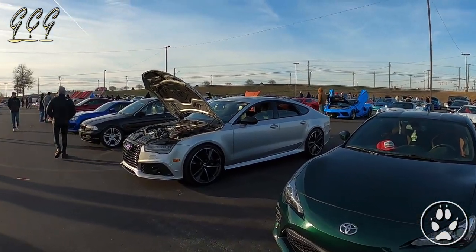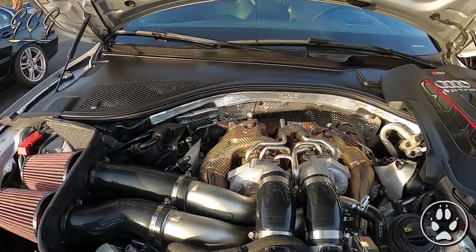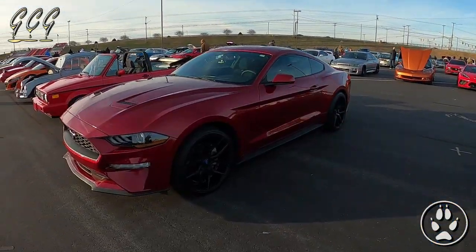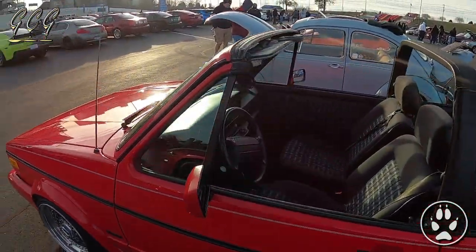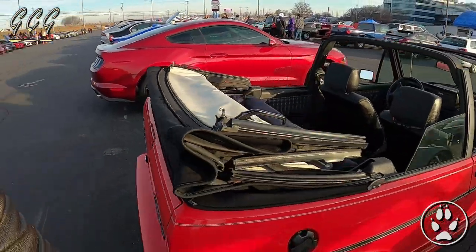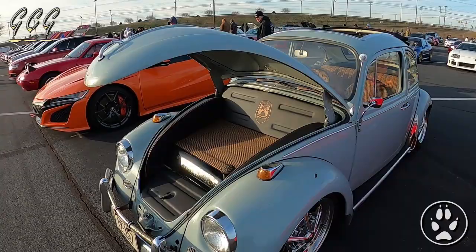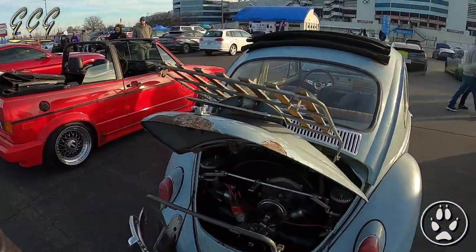Four rows now, and this place is filling out. He took his cover off. He wants to show off his little turbos. Check this out, all you Volkswagen lovers. This thing right here is cool. It's a Cabriolet. I'm not sure what year it is, but man, she looks good. Volkswagens are really growing on me. I like them.